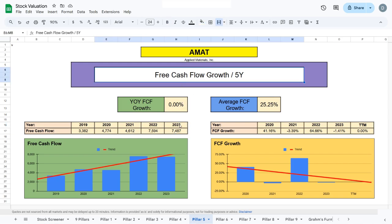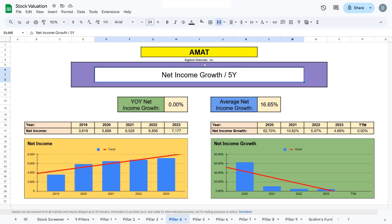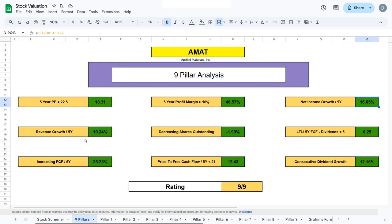Now, something we can see is that Applied Materials' free cash flow is actually higher than their net income. And that is something I love to see, as the free cash flow is essentially the blood of the company and is used for mostly everything, while the net income is mostly just a measuring metric. And that is also why we have a look at the free cash flow payout ratio and not the general payout ratio. Now, jumping back to the 9 pillars, we saw that the growth of the company is very nice.